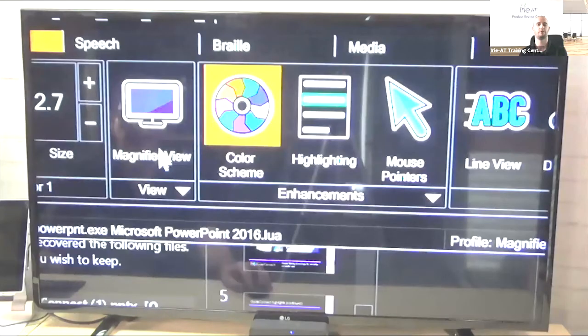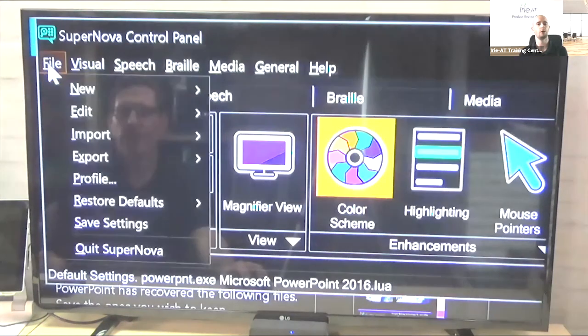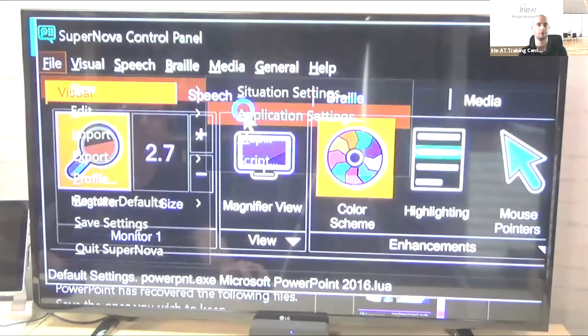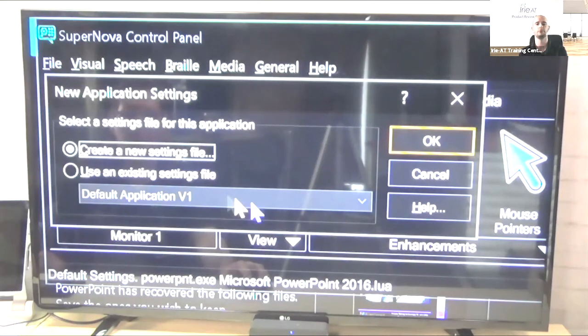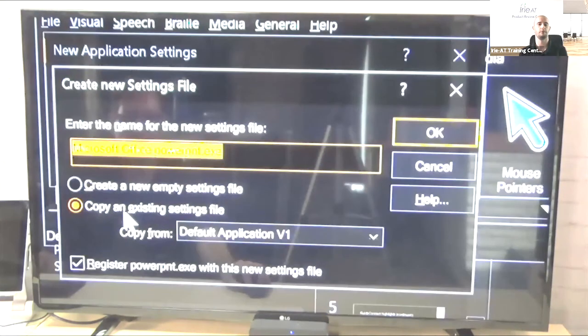Application. Visual page. So now it says PowerPoint. Magnification group. Now go to File. Magnifier on check. New. Application settings. There you go. Create new settings file. Application settings. Go to Create a new settings file. Go ahead and name it whatever you want. Enter the name for the new settings file, Microsoft Doc.